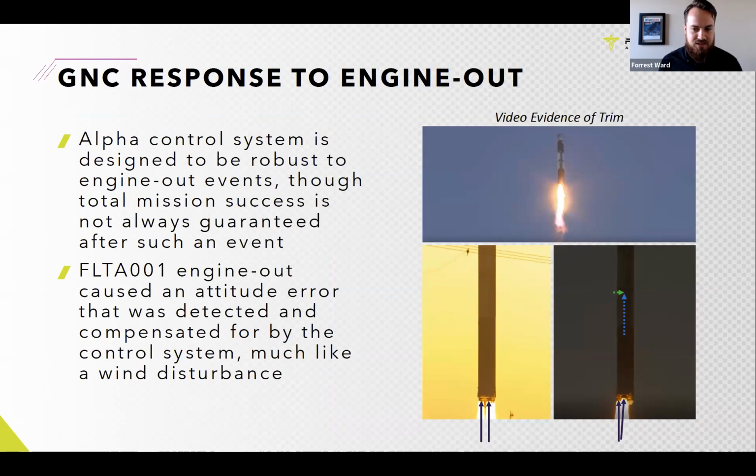But the top image is very satisfying to me as a GNC engineer and to the rest of the GNC team. That image is taken well after the engine out and the vehicle's corrected itself. It's continuing its pre-programmed downrange pitching trajectory. You can see there's an engine out and it's still going up. And so it was a really good example of a real life scenario where we're seeing the software that we've spent years working on in an unexpected stress test.